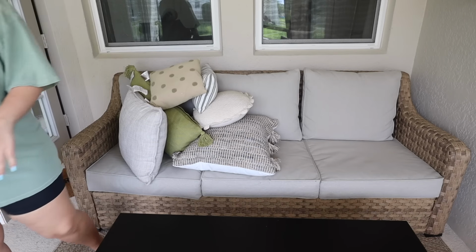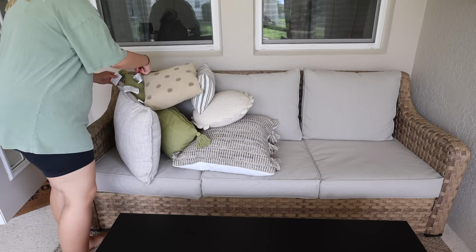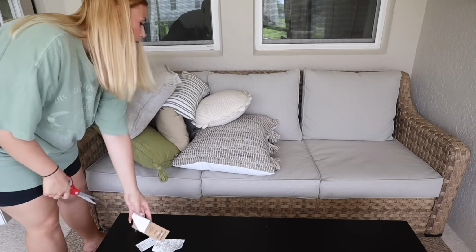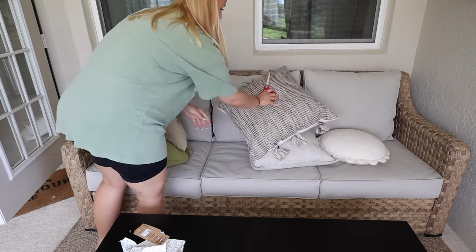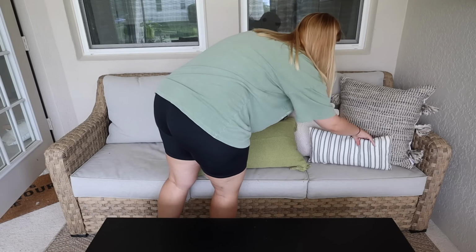I bought so many outdoor pillows and actually realized when we were taking all of the decor out that the green pillows that I had in here, just these little random dollar spot pillows, would work out here as well. So I decided to integrate those in. First, I have to cut off the tags because I just hate having tags showing. So I always go ahead and remove all of those.